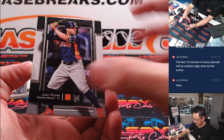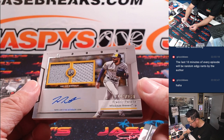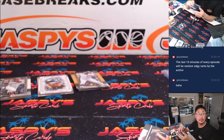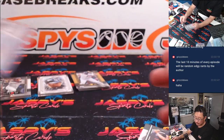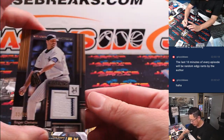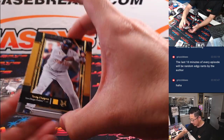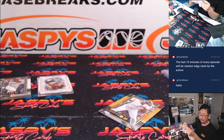All right. We got Freddie Peralta, 218 out of 299. Brewers are a random number block team. They'll go to Brewers 8. Nicholas with Brewers 8. And we got Tony Gwynn revealing two hits. Here's 32 out of 99, Rocket Roger Clemens. This is Yankees edition. Going to Matt. And then behind Tony Gwynn is Christian Encarnacion-Strand, 14 out of 99. Reds random number block. Number 4, Allen.